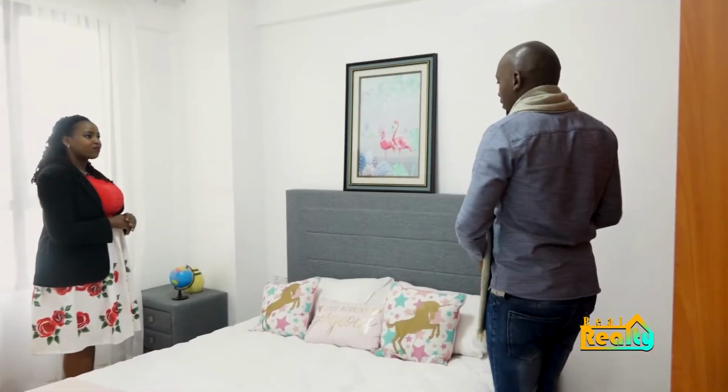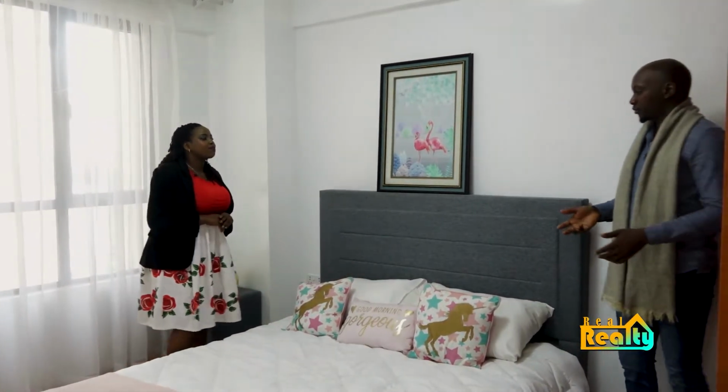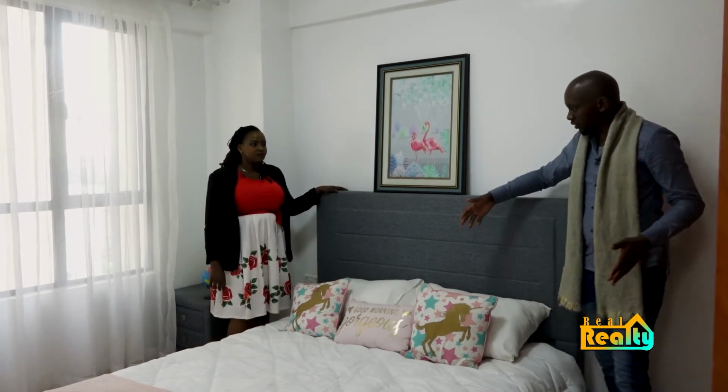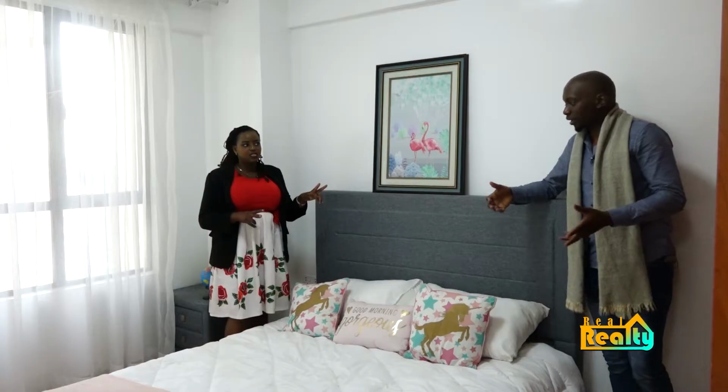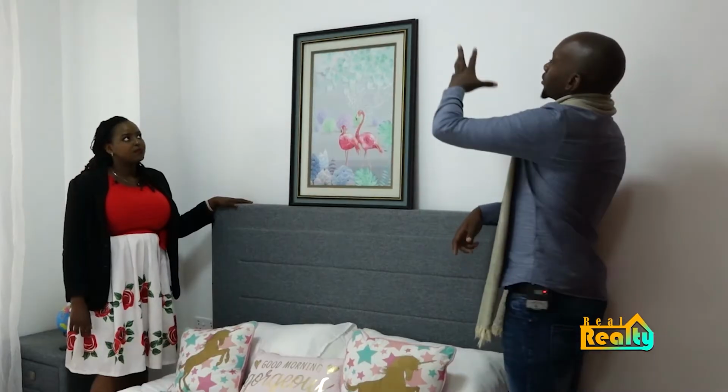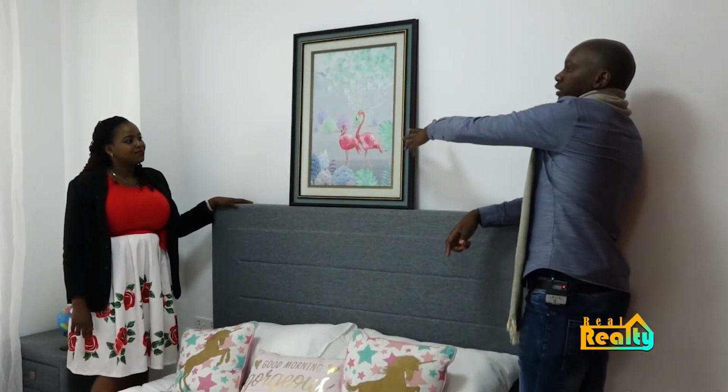So this one we've just set up as a girl's bedroom, but it depends on somebody's taste. You can do whatever you want with it. It's spacious enough for a king size bed if you want. You can have 2 beds. If you have younger kids, you can have 2 beds here easily. You can have their pictures here or some artwork like we've placed it here.